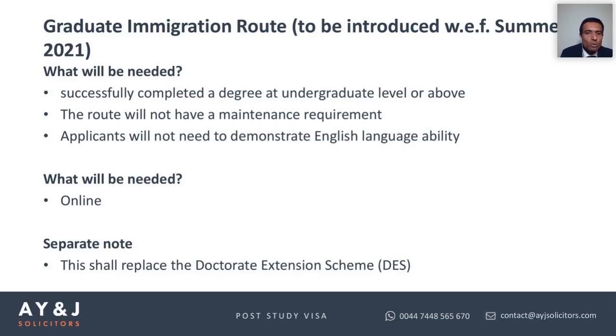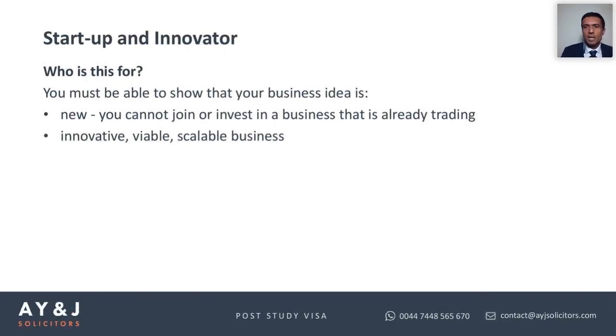Applicant will not need to demonstrate English language ability. All you need is to have successfully completed a degree at undergraduate level or above. That's it. You apply online. Now, a very important note here is, this shall replace the doctorate extension scheme. So for bachelor's and master's degrees, they will get 2 years of PSW, post-study work visa, and PhD will qualify for three years of post-study visa, which is the graduate immigration route. And this route will replace the DES, doctorate extension scheme. Much better for PhDs. Great option.